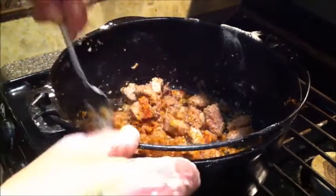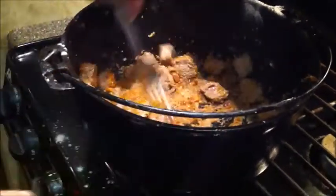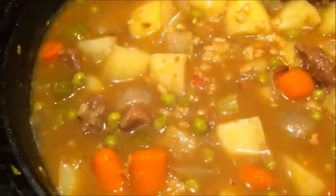You can add the beef stock to the meat. You'll see that it has all the little scrapings at the bottom there, and that'll loosen them up and add all that flavor back to your stew.